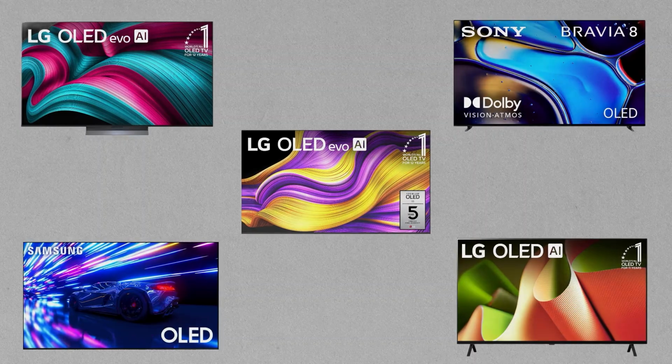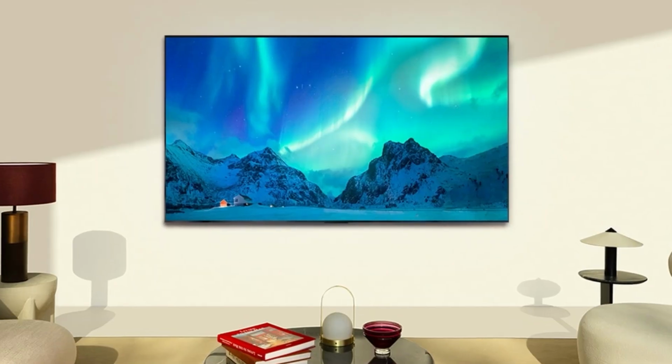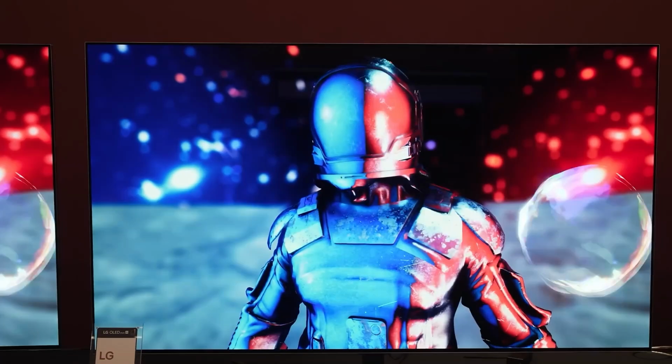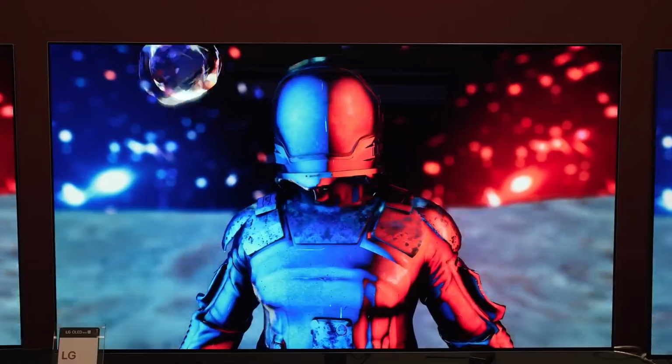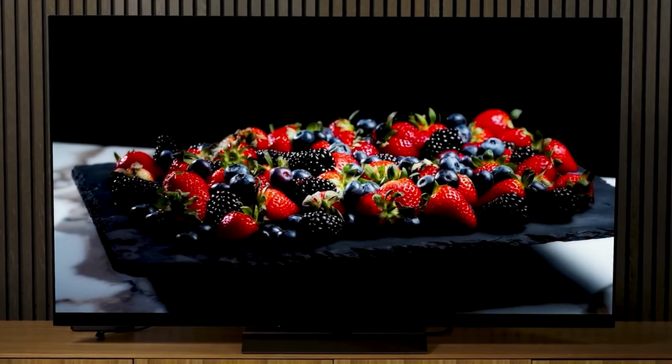Today, we're counting down the top 5 OLED TVs. Whether you're balling on a budget, setting up the ultimate movie room, or just want the absolute best screen out there, stick around, because you're going to want to see who takes that #1 spot. It might just surprise you.